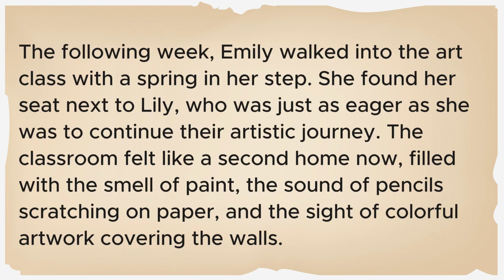The following week, Emily walked into the art class with a spring in her step. She found her seat next to Lily, who was just as eager as she was to continue their artistic journey. The classroom felt like a second home now, filled with the smell of paint, the sound of pencils scratching on paper, and the sight of colorful artwork covering the walls.